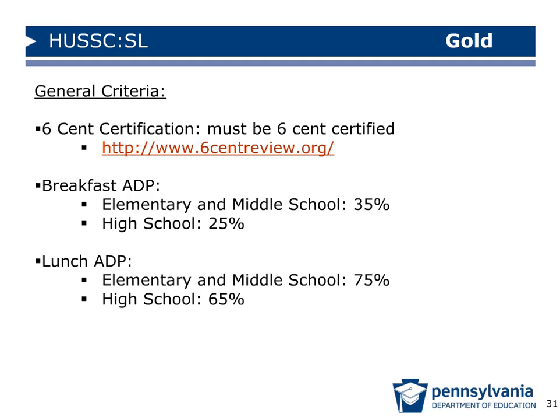The Gold Award requires significantly higher average daily participation levels. So for breakfast, the ADP must be at least 35% at the elementary and middle school level and 25% at the high school level. For lunch, the ADP must be at least 75% at the elementary and middle school level, while in the high school level, it must be at least 65%.